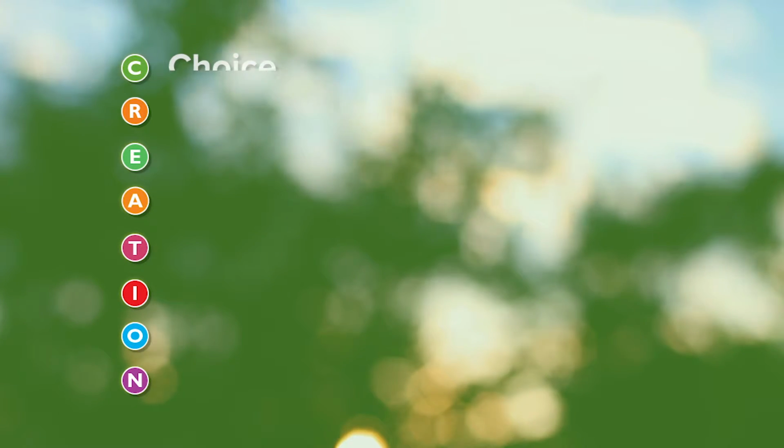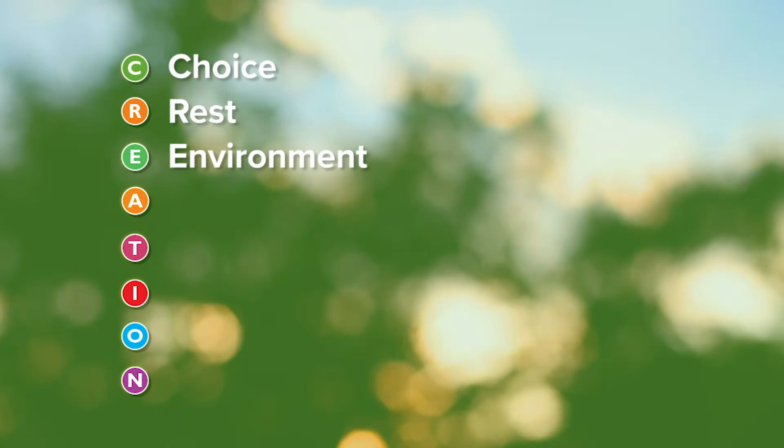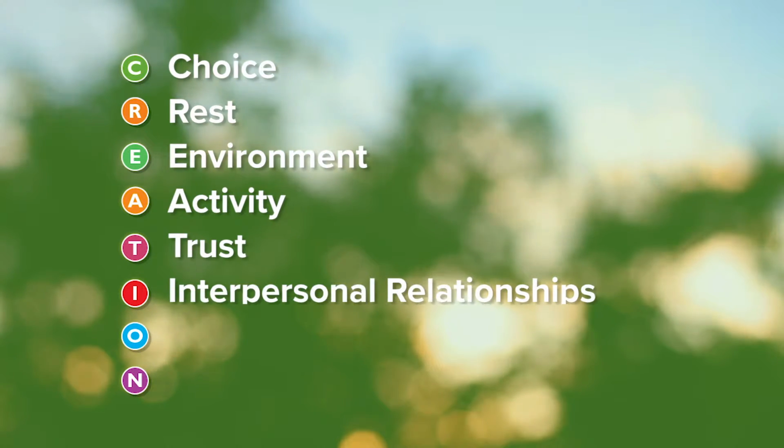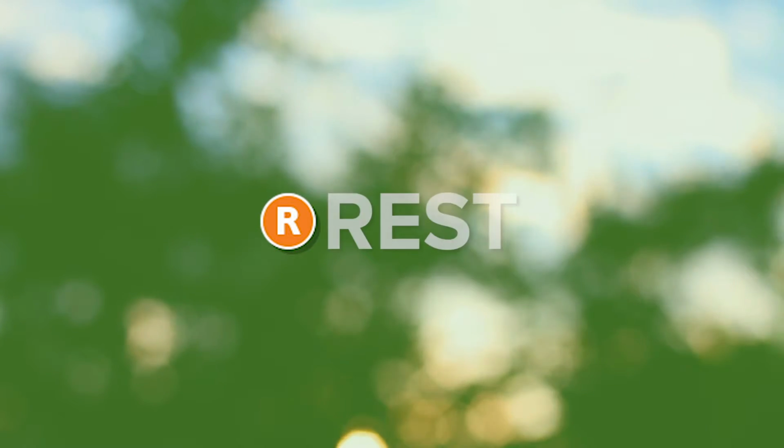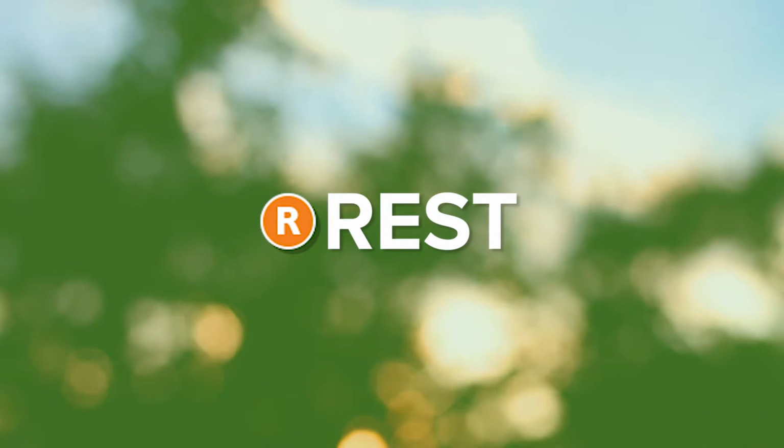When we talk about creation health, it is one of the ways in which the AdventHealth system has defined whole person living. Choice, rest, environment, activity, trust in God, interpersonal relationships, outlook, and nutrition, all of these help us to understand whole person living physically, mentally, emotionally, and spiritually. We have stress in our life today, and we have Kimby Ayers, who is able to share with us how she has overcome stress in her life, and you'll be surprised that sleep has nothing to do with it.